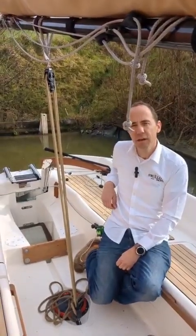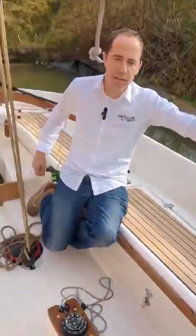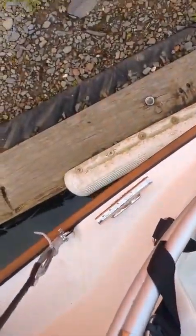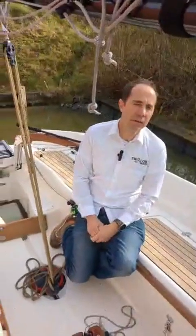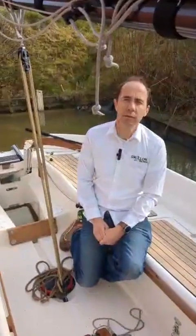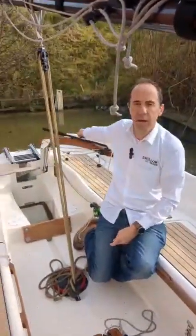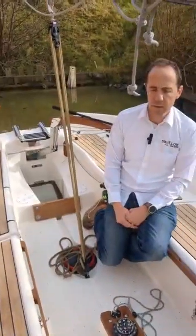What else? Are there midship cleats always mounted? Yes, there are. These little ones, we decided to provide them as standard. So there's actually 6 cleats, 2 at the bow, 2 midship, and 2 stern back here, as standard for the boat.